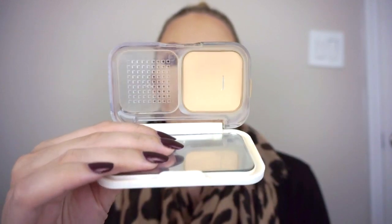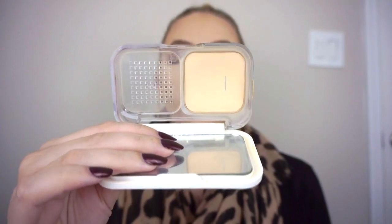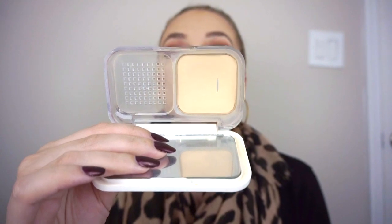So you can see that, I wouldn't call it a decent amount of pan, but it's visible to the eye. And this is the best pressed powder that I've tried. I think it gives great coverage, but it doesn't look too heavy or powdery on the skin. I just am more of a loose powder girl, so I just don't use this a ton.